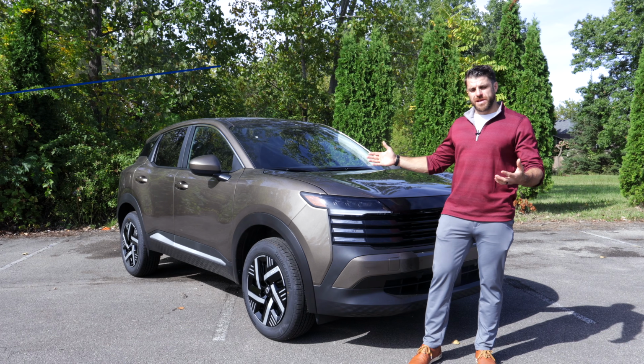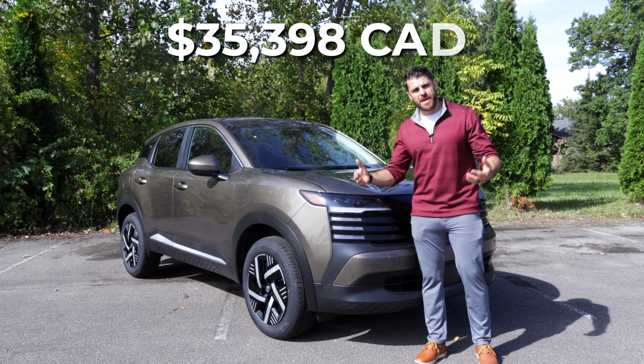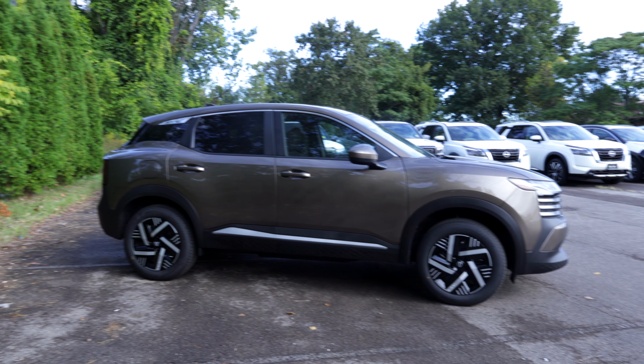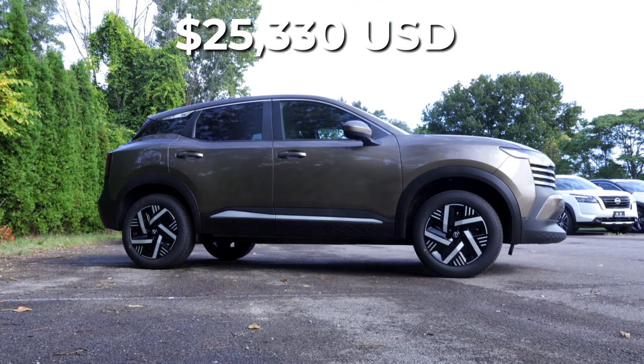Behind me is the 2025 Nissan Kicks SV. Now it has an MSRP of $35,398 here in Canada. For all my American friends out there, it has a USD of $25,330.